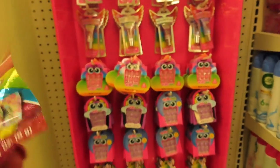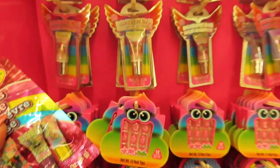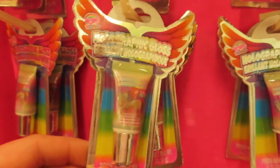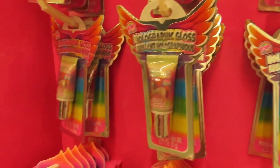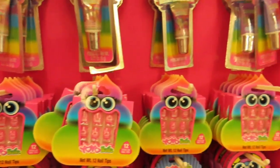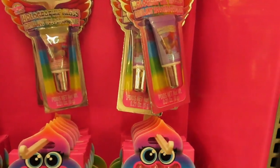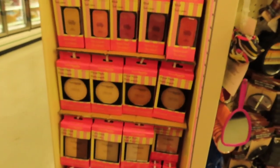They're like surprise bags, which, you know, kids love surprise bags. And I think it is about the same size as, yeah, 0.21 ounces. So it's going to be basically one of these in there. But the only ones I'm seeing here are the unicorns. So they have chocolate, strawberry, grape, strawberry. So yeah, let's get Jordy one of those surprise bags.